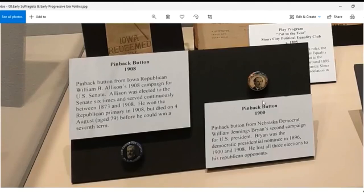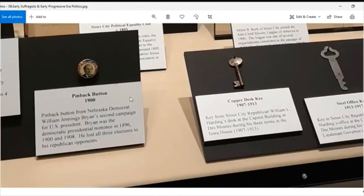Another pinback button we have is for William Jennings Bryan, a congressman from Nebraska. He really came to dominate the Democratic Party from the 1890s through about 1910. He was nominated for president three times and lost all three elections, but he served as Secretary of State under Woodrow Wilson and came to Sioux City in 1916, when Iowa was holding a referendum on women's suffrage. Bryan was brought in to speak on behalf of women's suffrage here in Sioux City and throughout the state. He was a noted orator during this time period.